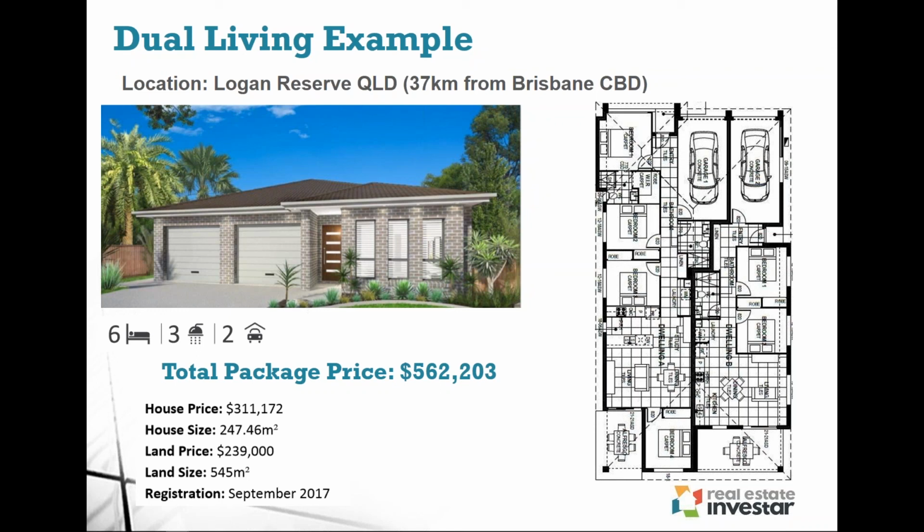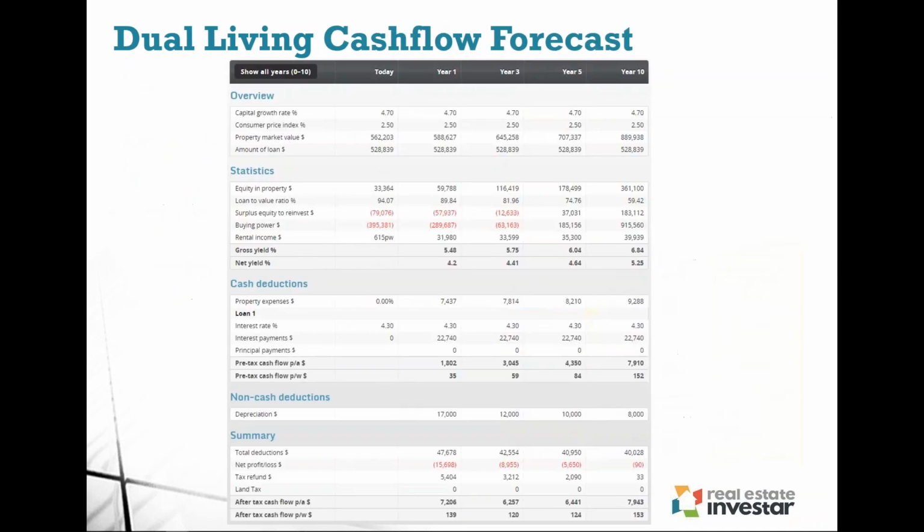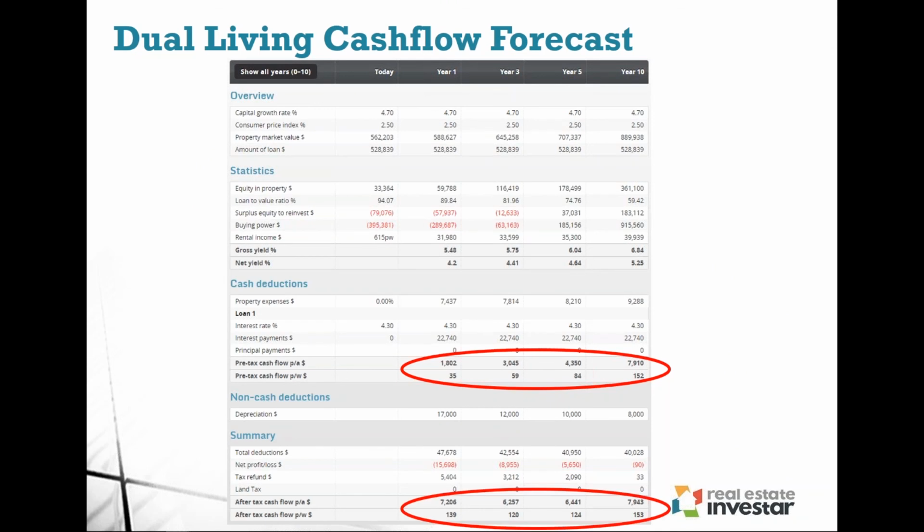And you can see the primary dwelling, obviously bigger. Rental appraisals there for dwelling A, dwelling B. Again, it comes with a gold package included with this dual living opportunity. And again, we put it into the forecast in Property Analyzer from day one. This particular one, pre-tax cash flow is going to be positive. So you're $1,802 in your pocket. After tax, with depreciation, tax refund, etc., it's going to give you a little bit over $7,000.